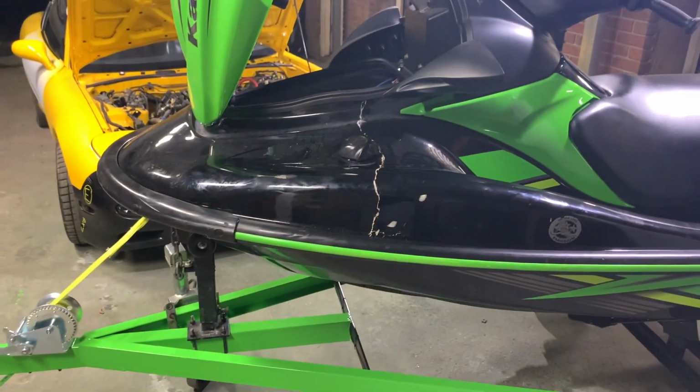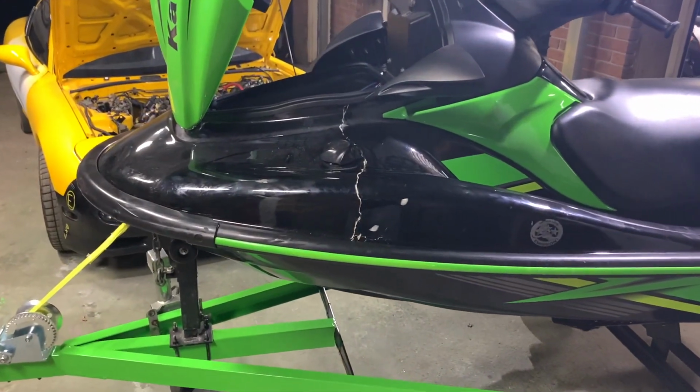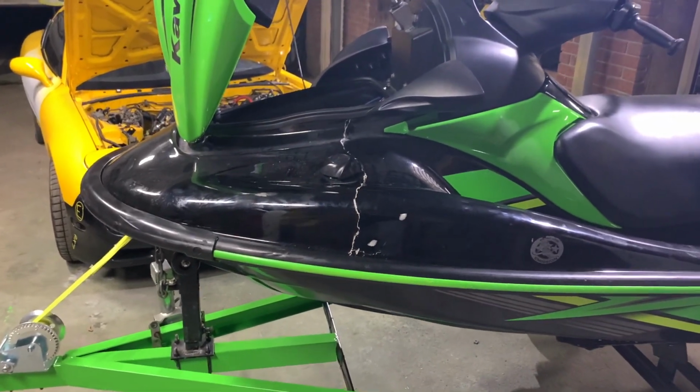Not really sure how the insurance adjuster quoted this repair out, but this is probably gonna take like 3 to 4 hours. We're just gonna blend the nose in. Stay tuned and let's get to work.